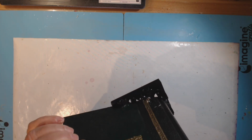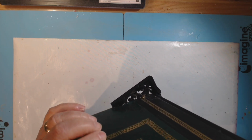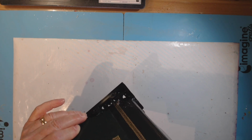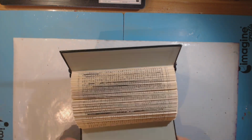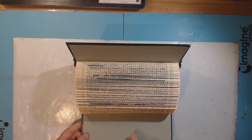Now you'll notice that there's a gap here at the back because these brackets were at right angles, and so the book would have been sitting very straight up, and I didn't like that look. I wanted it to lean back a little bit. So I just positioned the book and hot glued it at the point there, and that keeps it open on this angle, as you can see. So that's my basic structure.